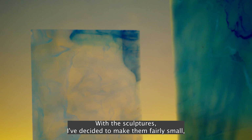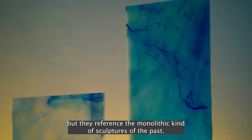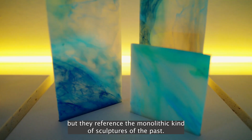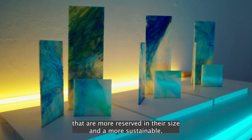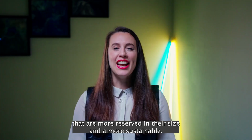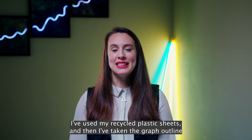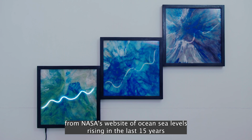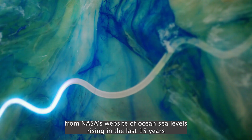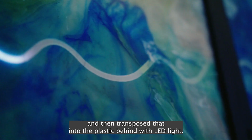With the sculptures, I've decided to make them fairly small, but they reference the monolithic kind of sculptures of the past. And I wondered if there could be this new sort of sensibility of creating artworks that are more reserved in their size and are more sustainable. With Ocean Rise 5, I've used my recycled plastic sheets, and then I've taken the graph outline from NASA's website of ocean sea levels rising in the last 15 years, and then transposed that into the plastic, backlit with LED light.